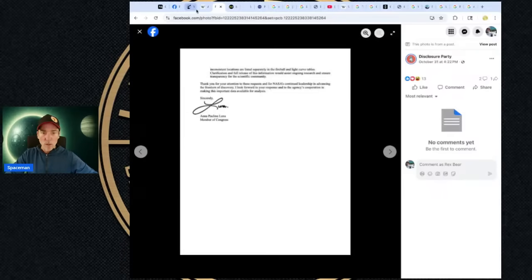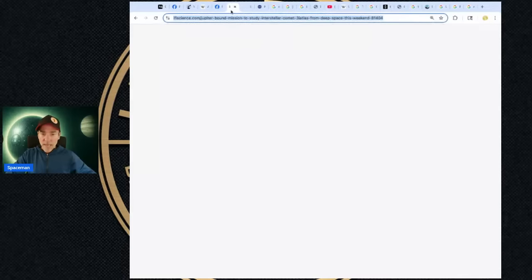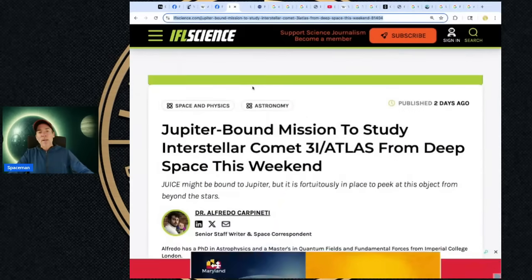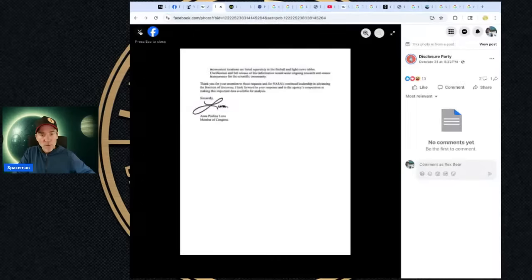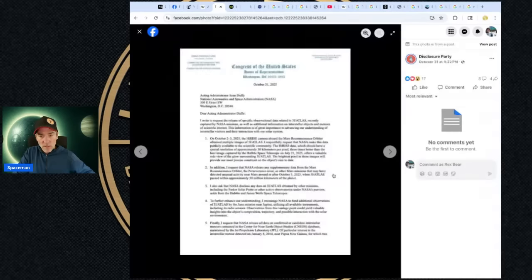So cool. Way to go. You got my vote, at least on that. Jupiter-bound mission to study interstellar comet 3I/ATLAS from deep space this weekend. JUICE. We've got JUICE and Lucy. Two programs. All right, so let's talk about this for a minute.